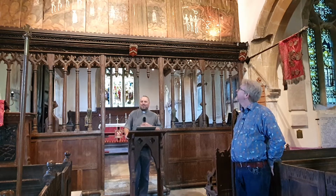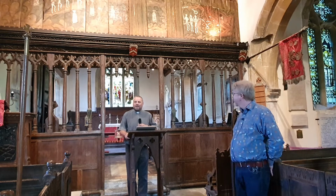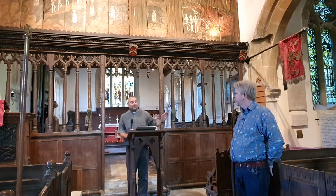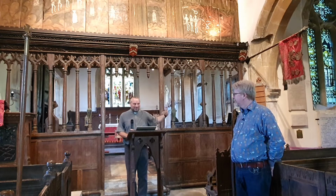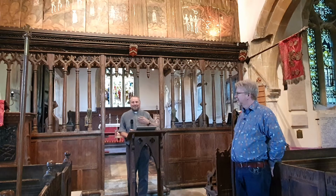But I did make use of it at a wedding we had on Saturday. Somehow, part of the passage they didn't realise they'd chosen. They mistyped in their order of service a passage, and I looked at it and went, that's not a very wedding-y passage, but it does make reference to the Doom Board, or to the judgment, so I'm going to keep it in.